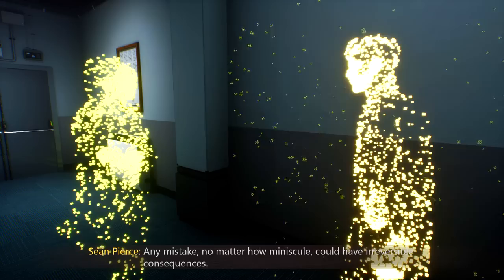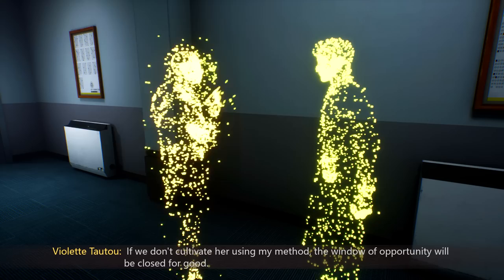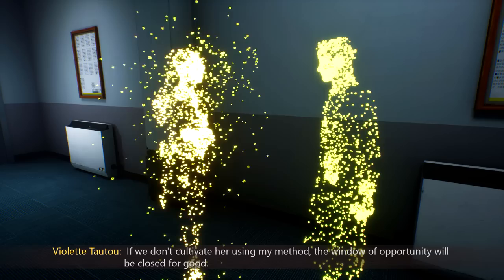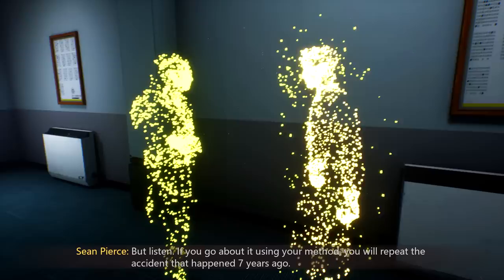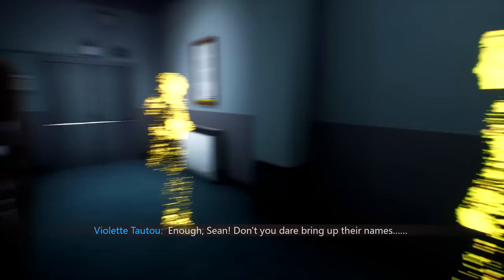Dr. Pierce, let us not forget that it was your previous missteps that caused us to miss the ideal incubation period for SCP-239. If we don't cultivate her using my method, the window of opportunity will be closed for good. But listen, if you go about it using your method, you will repeat the accident that happened 7 years ago. You do remember, don't you? Heisenberg, Freeman, Claire? Enough, Sean. Don't you dare bring up their names.